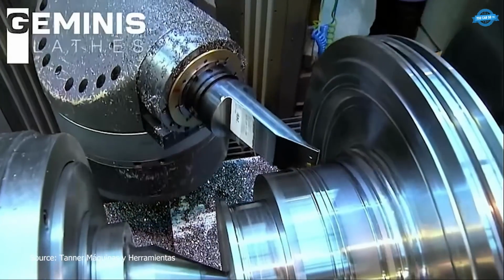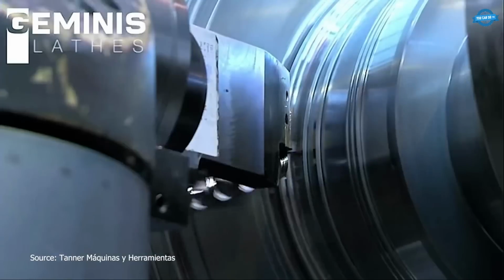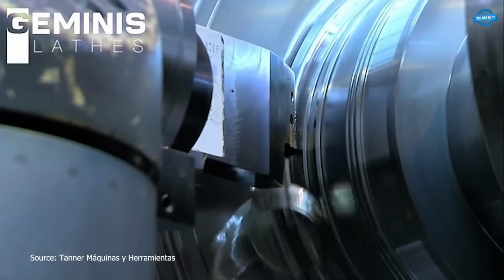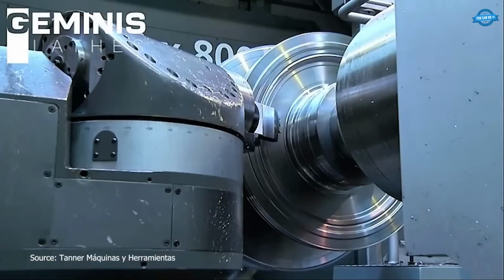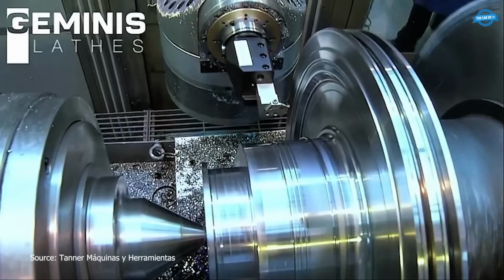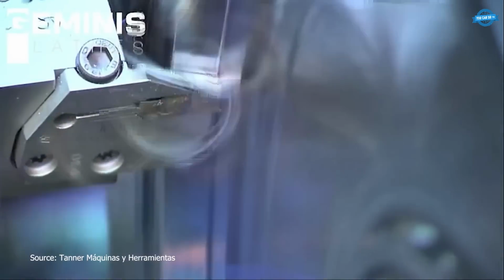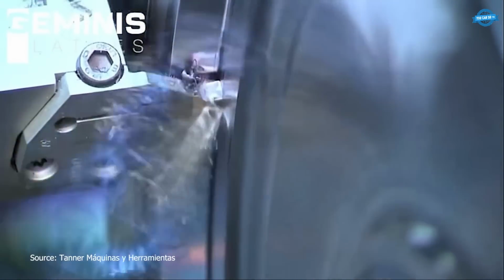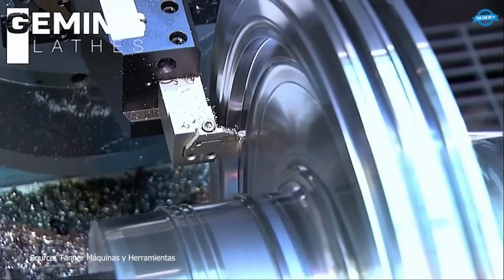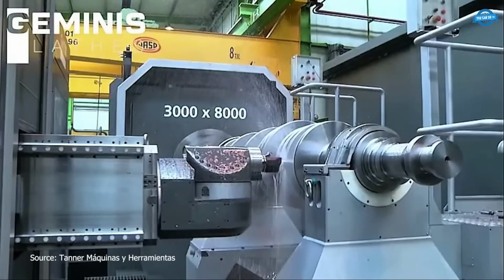Advanced control software provides intuitive interfaces for programming and monitoring, helping operators maintain consistent part quality. High-performance spindles deliver stable torque across a wide range of speeds, enabling efficient machining of both light and heavy-duty materials. Optional attachments like steady rests, angle heads, and boring bars extend the machine's capabilities without redesigning workflows. Scalability is another key advantage.